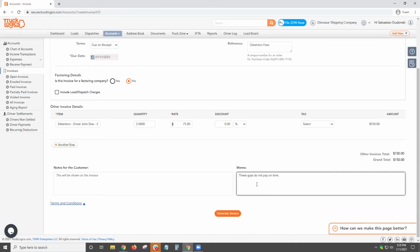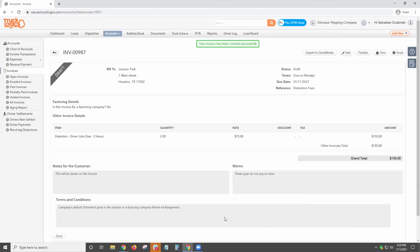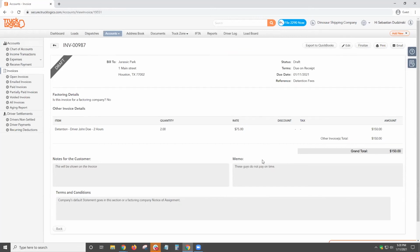With our system, you can type in an invoice in a matter of seconds. It doesn't take any additional effort or any additional work if you're using the load module as well. So you can invoice effectively only a few minutes after you've received your rate confirmation. And remember, the faster you invoice, the faster you get paid.